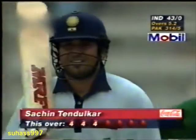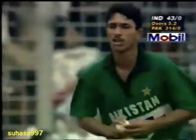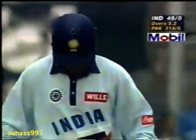On the other hand, the Pakistan bowlers have really got to tighten up. They can't get too complacent. A big total doesn't mean that the other team can't get it if they bowl badly. Also magnificent cricket there for the crowd.